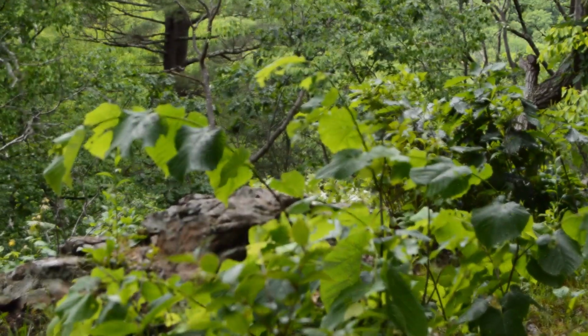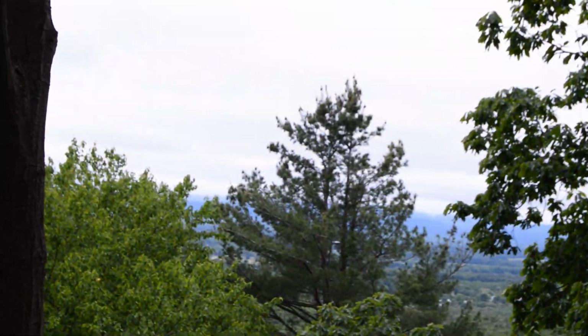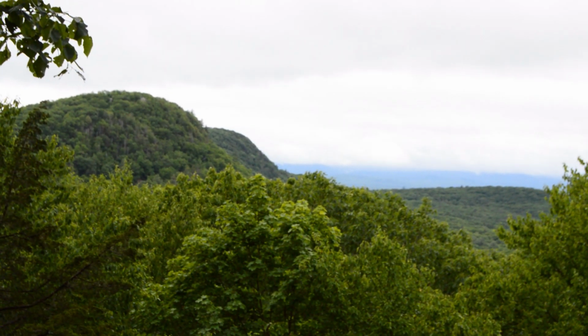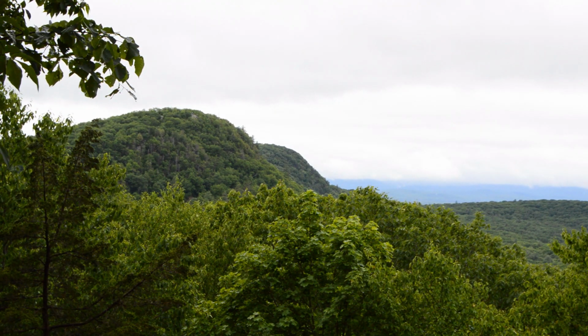Down below me right there, got a young Tilia americana. And then a couple of pines. Not too many white pines, but a couple scattered throughout. As you can see, we're on a little bit of a hilly range here. I'll get into the geology of this region, why I'm out here today.